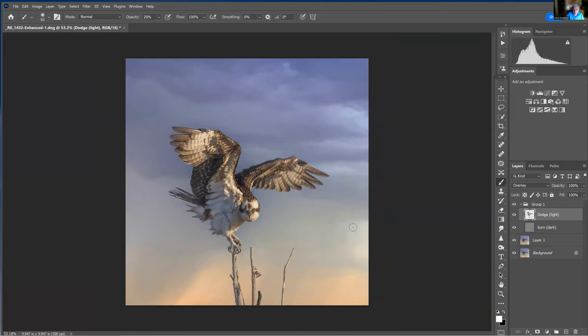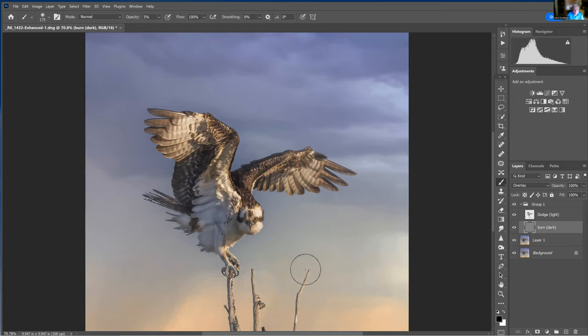Okay, so we've done that. Now if you want to do the burn, you could click on the burn layer, but you have to change this back to black, and burning requires a very delicate brush, so you should probably just use 5%, and you can come in here and darken whatever you think needs to be darkened. Maybe you want this area right in here. You want to just hit that a few times and darken that a little bit. Those areas that got burnt out, we're going to take care of that a little bit later, but I'm just giving you an idea on how to use the burn layer.